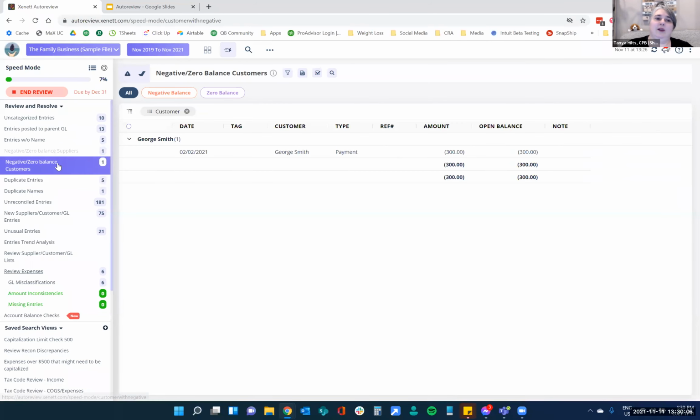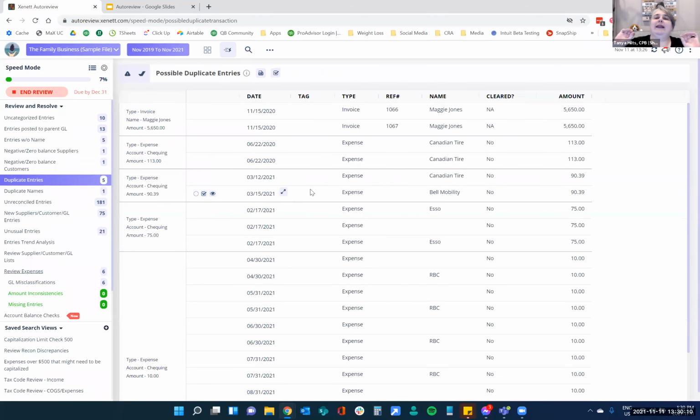Same thing, your negative and zero balance customers. This is now dealing with the AR side. Your duplicate entries. What I love about the duplicate entries is it shows you, are they cleared or not? So if they're not cleared in QBO, when you see a bill and an expense, and they've got the same day or close to the same day or the same amount, and let's say they're in a month you've reconciled, chances are one's a duplicate and the other one's not. So it's really good with that.